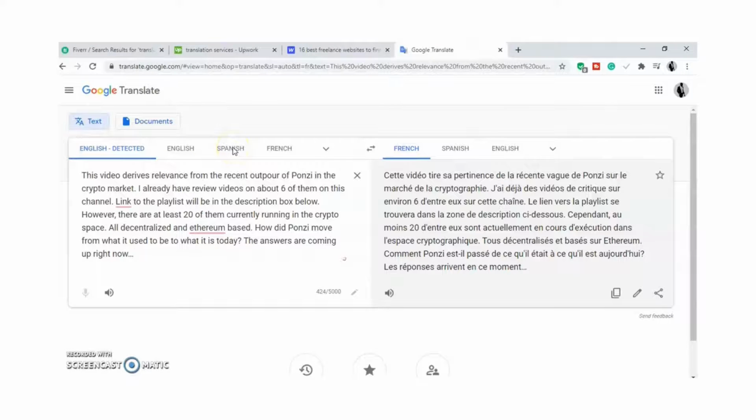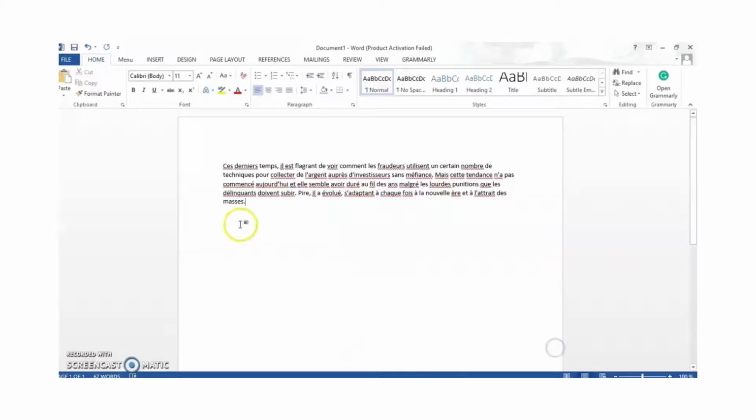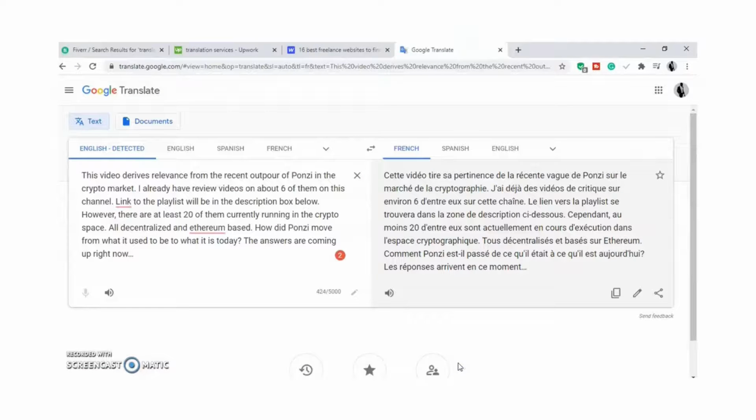You go ahead, you repeat the process, you copy this, go back. Let me just do that, just the second one. You copy this, you go back to your fresh document, enter a new paragraph, you paste it, and then you keep it up this way until you have translated the entire document. And once you are done with the translation, you just save it, title it, package it, give it to your client, and have the person pay you and give you a good review.